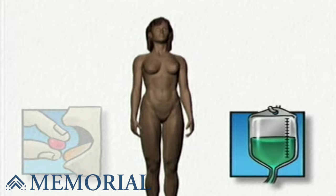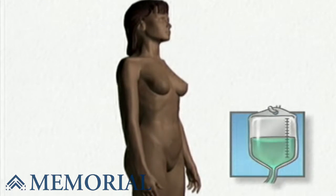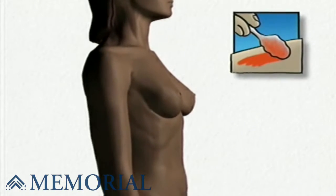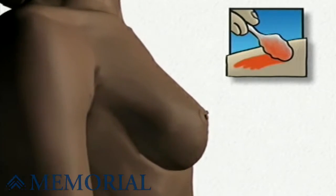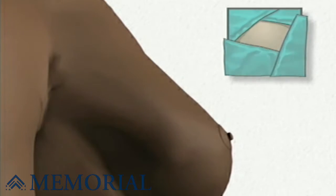On the day of your operation, you'll be asked to put on a surgical gown. You may receive a sedative by mouth and an intravenous line may be put in. You will then be transferred to the operating table. Your doctor will scrub thoroughly and will apply an antiseptic solution to the skin around the area where the incision will be made.